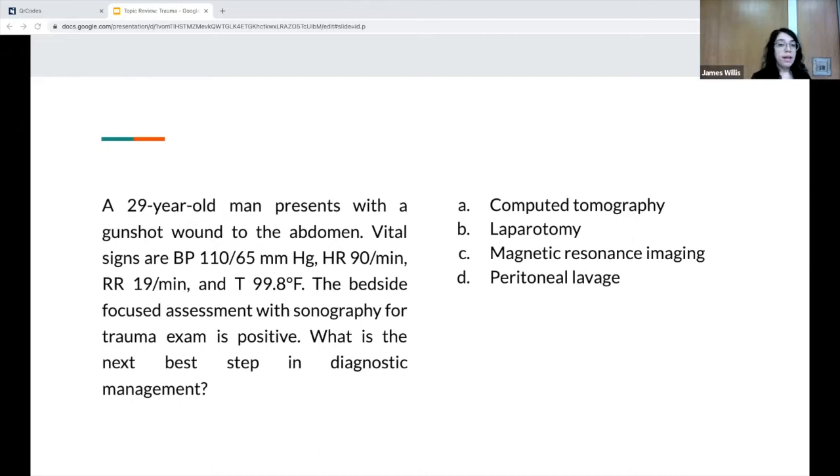So the answer is CT, given the fact that it's the gold standard for intra-abdominal injuries, and even though there was a positive FAST, the patient's vitals are stable. Because there are so many injuries that can go along with abdominal trauma, having the precise location and the grade of the injuries can be very helpful for surgical intervention. So that's why, since the vitals are stable, the correct answer would be a CT scan.